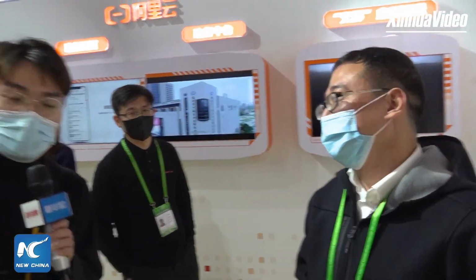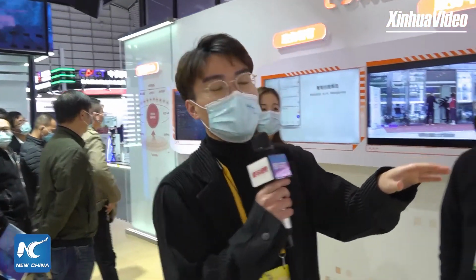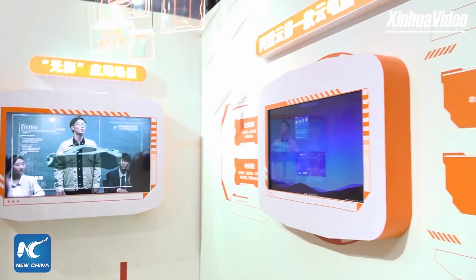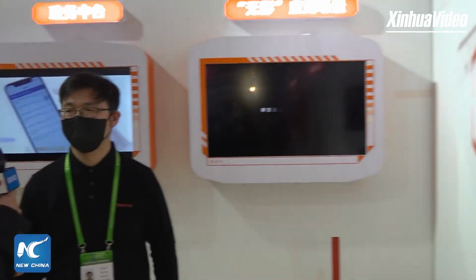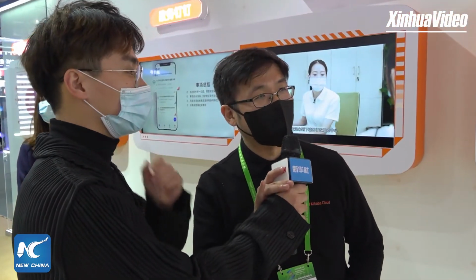Okay, thank you. And apart from our server, we have caught a glimpse of this cloud computer called Wuzhen. So, could you show us how this cloud computer works, and what's the difference between a physical computer and a cloud computer? Okay, let me try to explain.